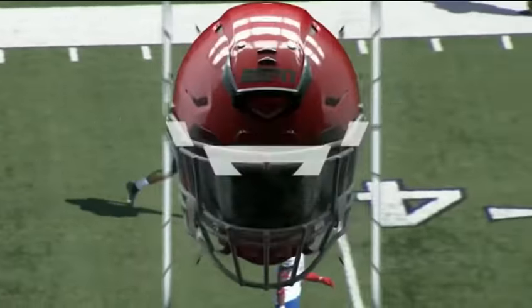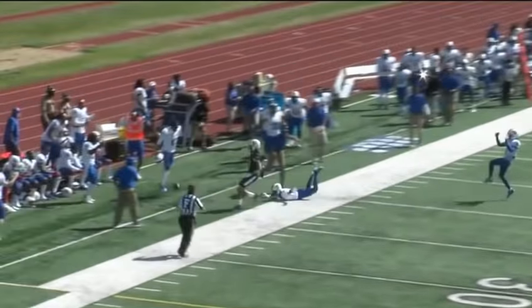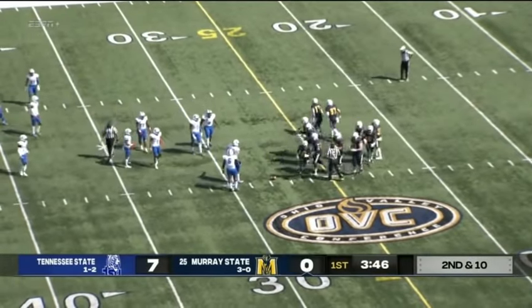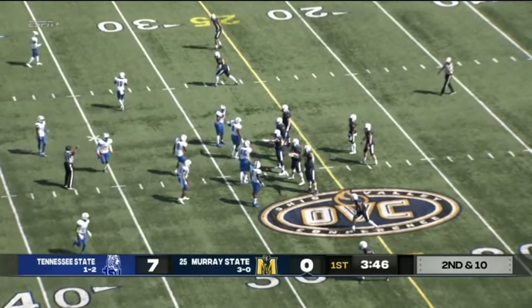You know, you've called Harper's name twice. You see here, just a corner route. Rice rolling to his right, throws the corner, but a nice play by Harper coming over, breaking up. He has 17 tackles on the year, one tackle for loss, and was just one catch away from his first interception. Racers go with twins to the right side this time.